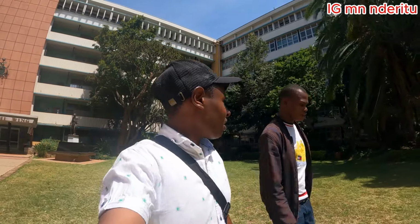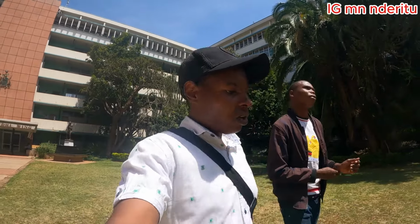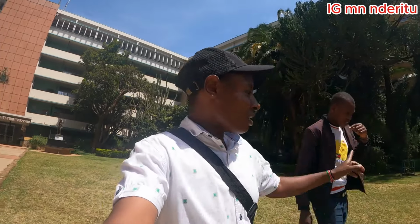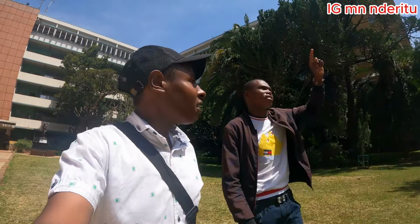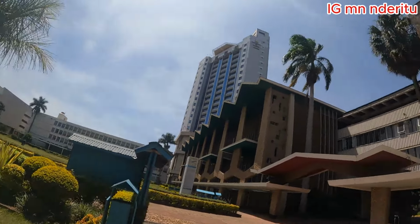I've never seen another university having a tower. What about Moi University, which is in Nairobi? Moi, I have not been there. Not Moi, MKU. Oh, MKU, Mount Kenya, which is in the city. But it's not as large as this one. This one, I think, is the largest.